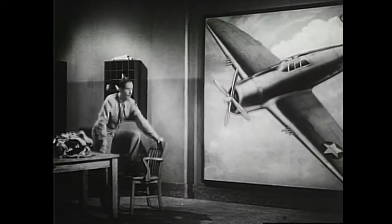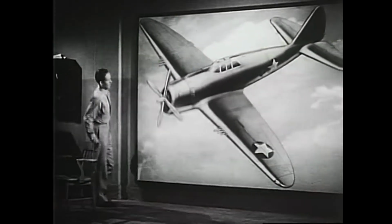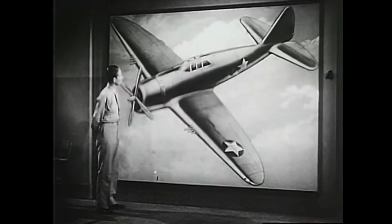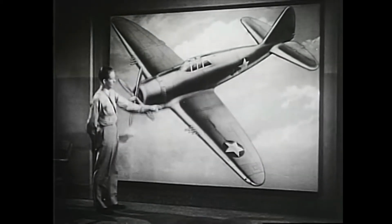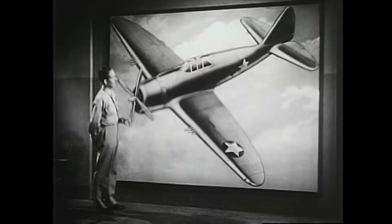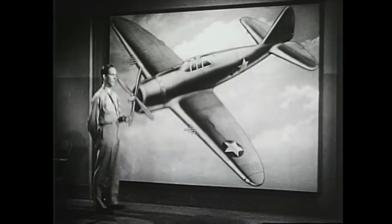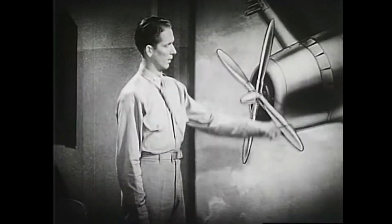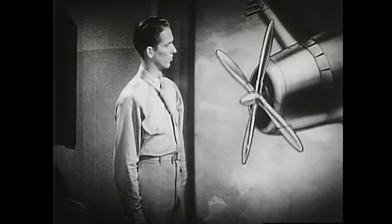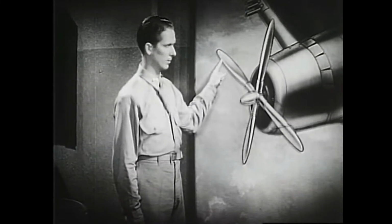Well, now, let me show you how the P-47 is put together. To begin with, this is the biggest single-engine, single-seater in service. Has a wingspan just short of 41 feet. It's a little over 35 feet long. Stands 12 feet 8 inches high. And weighs about 7 tons with a full load. The power plant is 2,000 horsepower with a turbo, and it swings a four-bladed 12-foot 2-inch Curtiss prop.